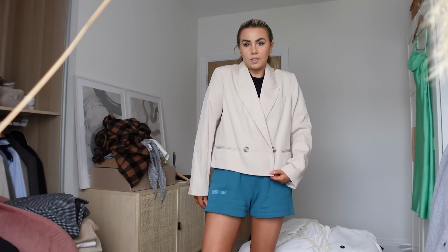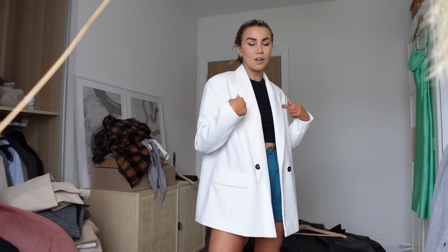in your wardrobe. I've got a cropped H&M one, but I think it's just a little bit too long in the body for me. I almost just need to be that little bit taller to make it work, so I think this one's going to go. Another Zara number, this one's definitely staying. It's one of my classics.